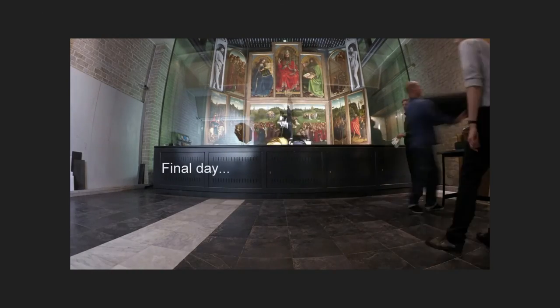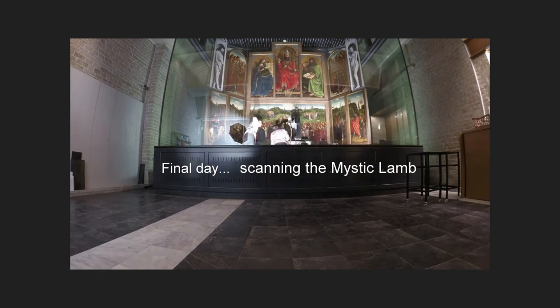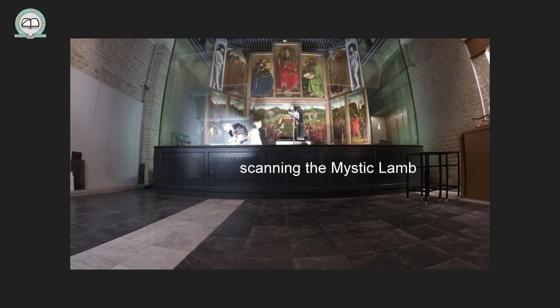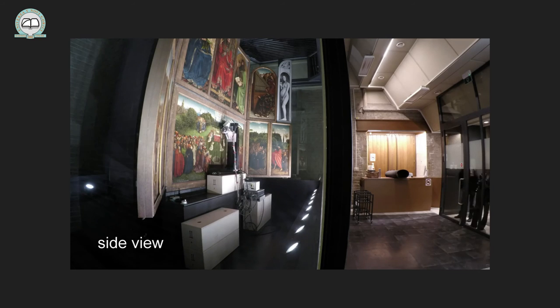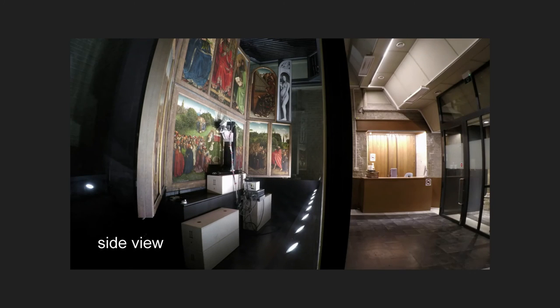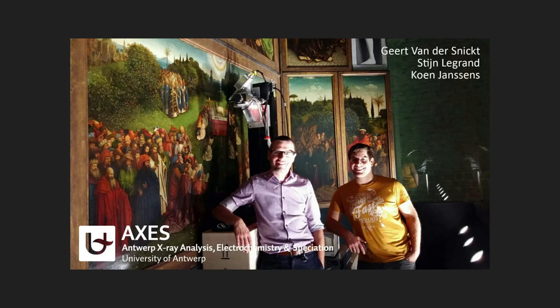And the last part of this scan was that the central part of the triptych or the polyptych, the lamb itself, was being scanned. And you see this here. This is in an enclosed area. If you visit Ghent Cathedral, normally you can come a bit closer. But while we were scanning, the public could only watch through the doors of this chapel where this polyptych is. If you really want to visit this magnificent piece of art, you have to go to Ghent after September, but until September, the panels are not available because we're doing something with them.